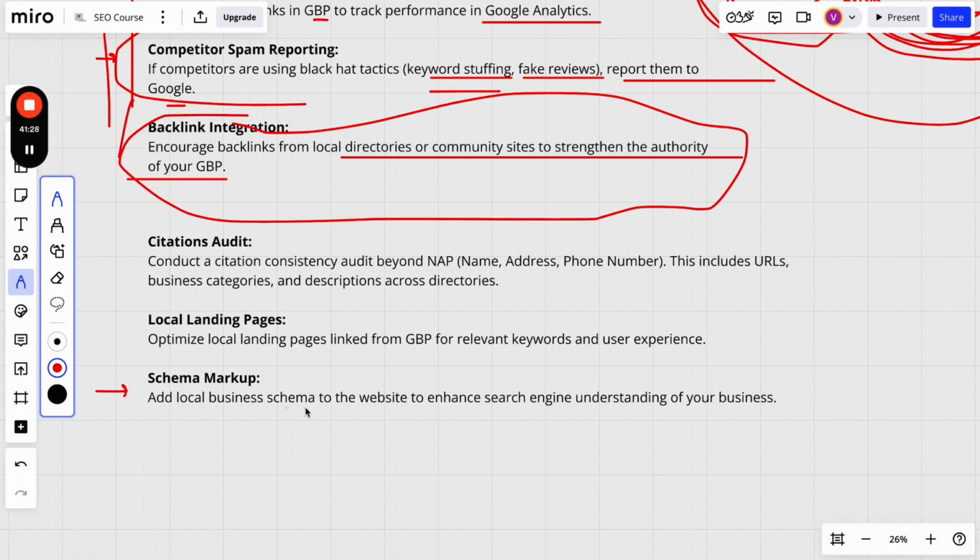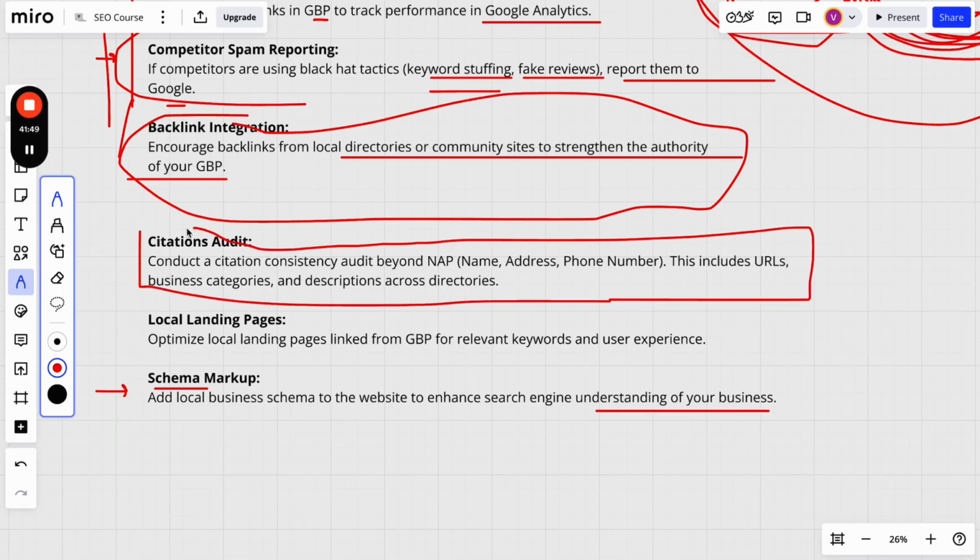So adding local business schema to the website to enhance search engine understanding of your business, because schema essentially is like a little snippet of code that makes Google understand your business way better and faster. And this can go a long way because most businesses don't have schema set up. So if you set it up, it's like an unfair advantage. Local landing pages. Actually, before this, citation audit. So we'll go over the citations, what they are, how you do them. So looking again at your competition, doing an audit of what they have and how you can replicate them and which ones you should be replicating.